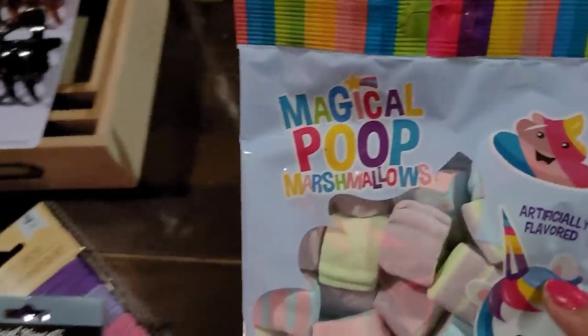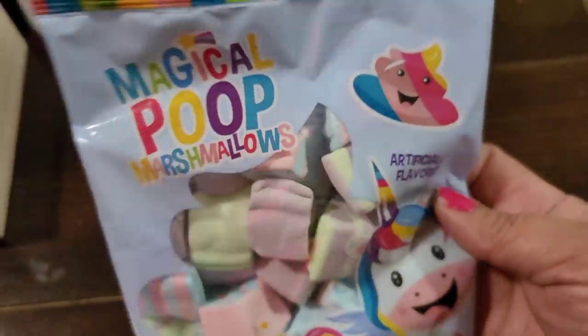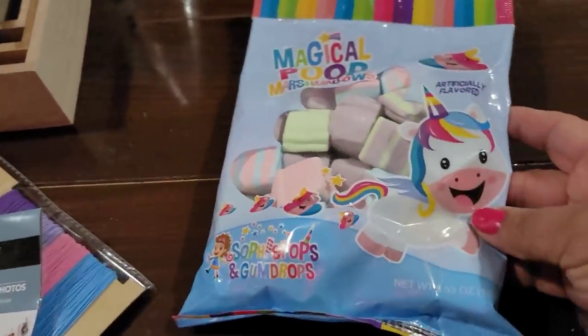And I picked up some magical poop marshmallows for my granddaughter. Thought she would like these. But this was over in the Fun Finds.